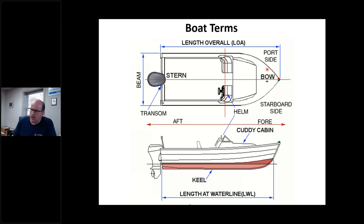Obviously we have the fore and aft, or the transom, which is the rear of the boat, and the bow is the front tip. I just want to go over some terms. So when I say starboard and port, if you're not a boater, you know exactly what I'm saying.